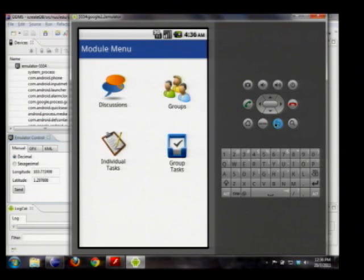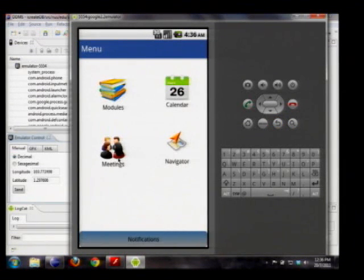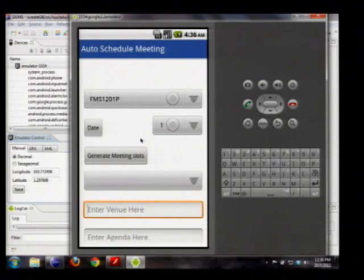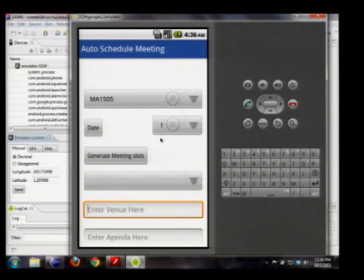Now we'll move on to meetings and scheduler. We'll go on to meetings first. Let's go to the auto meeting, where you specify the date and the module. I forgot to mention in the presentation that the number of hours you want for the meeting can also be given here. So I choose the module as MA1505, because we have set in the database that in MA1505 he has a groupmate.